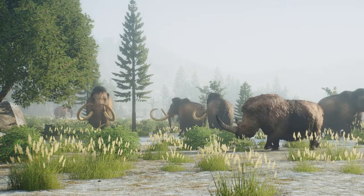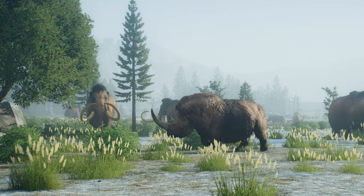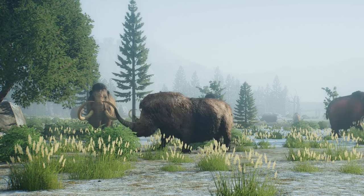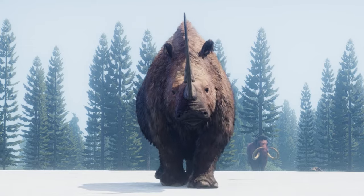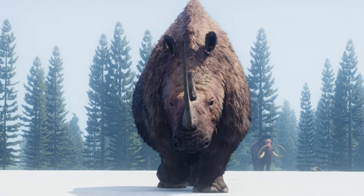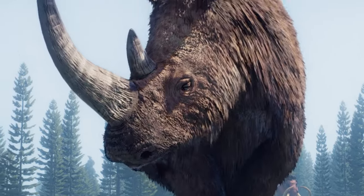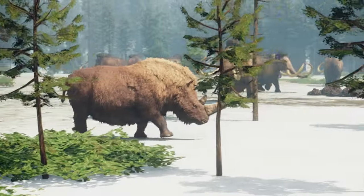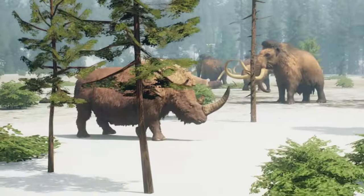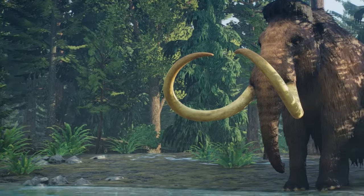As temperatures plummeted and sea ice and glaciers spread from the northern hemisphere of the planet, animals had to adapt. And so, the rhinos living in the north evolved a thick layer of fat and coarse, dark brown hair to help insulate their bodies from the cold. Very much like their Ice Age neighbors, the famous woolly mammoths.